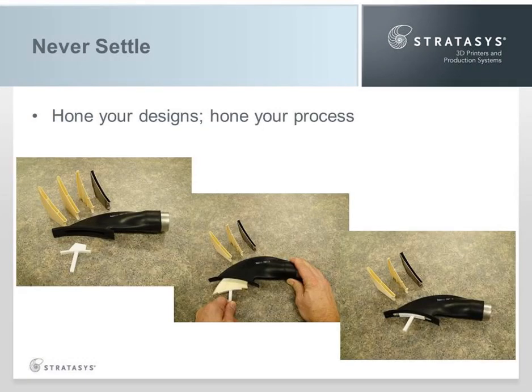Lastly, never settle on a single solution for a complex problem. The great advantage of DDM is that design iteration to optimize a wide variety of solutions is possible. Prototypes for your ergonomic studies and functional tests are simple. The immediate transition of your design to production with a proven structural material is possible.